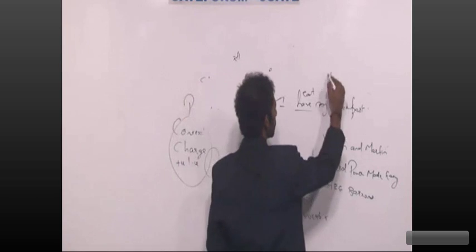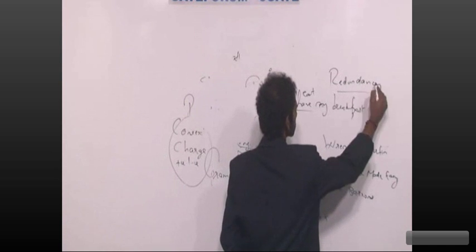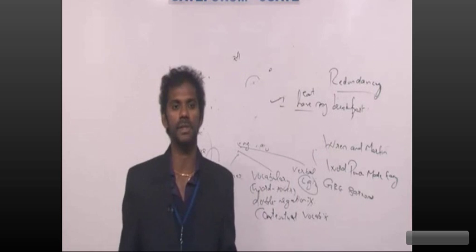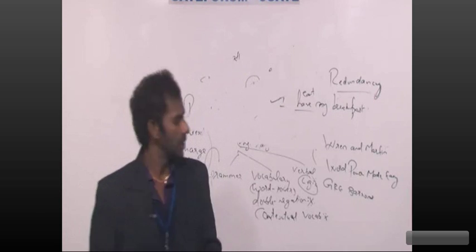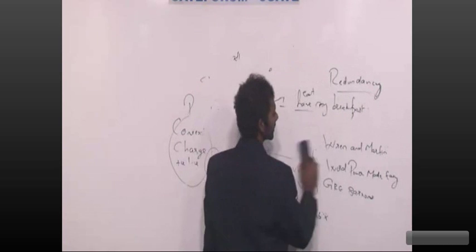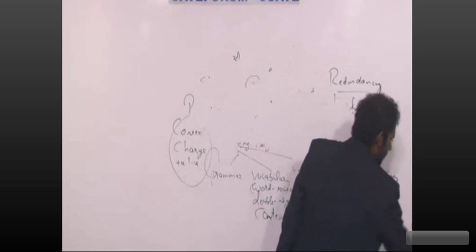Now, in the case of reasoning questions and sentence correction questions, we can eliminate some options using the concept of redundancy. This concept will surely help us eliminate options. Now, what do you mean by redundancy? Repetition. Using 2 or 3 words having the same meaning in a sentence. That is termed as redundancy. Right?